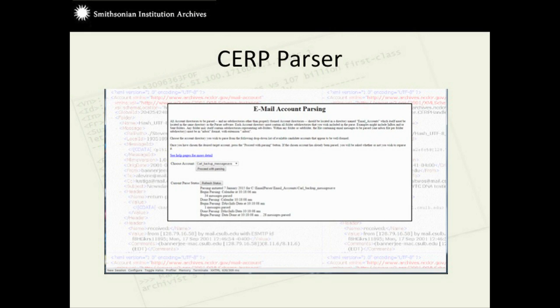So this is what the parser looked like. It was created for small to mid-sized organizations to use, especially ones where there might not be a lot of technical skill in the office. And we had created very detailed instructions for people to install it, and also had taught some workshops for SAA for people to get it running in their organizations.